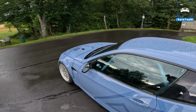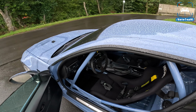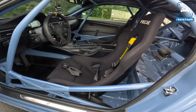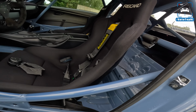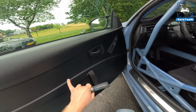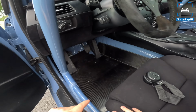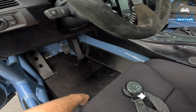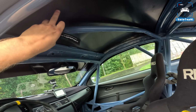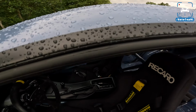What else is here? Well, I'll show you the interior of this car. So you can see the Schirmer race cage in here. Also the interior fully painted in the same color. We have the pole positions, the plastic door cards, and the Schirmer race foot plates also. You can see the carbon roof here on this car. I don't know if it's actually painted, which is really cool in my opinion.